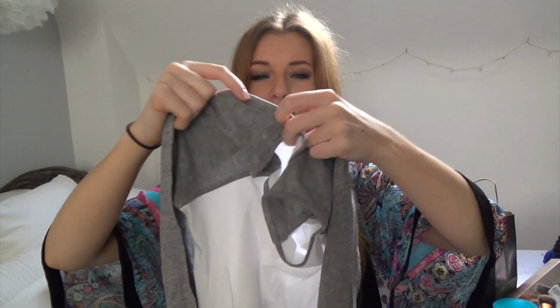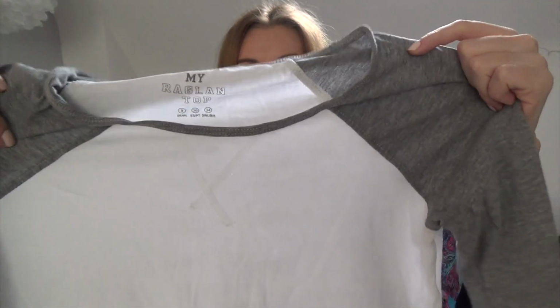I have a few more Primark things I'll show you, and you will have seen this in my outfit of the week video as well for mid-March. It's just this baseball top from Primark, and it's really basic. It's just like a grey marl for the sleeves and it's just plain white everywhere else, and they had these in loads of different colours, but I just thought I'd get this one because I really love these kind of baseball style tops.